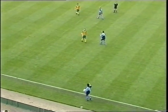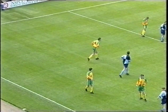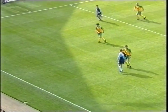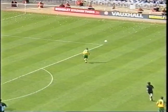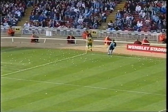Well, there's quite a stiff breeze blowing around Wembley now. We're at the midway point of the second half, which means that there's just over 22 minutes to go here. And it's Runcorn 1, Wycombe Wanderers 3 in the 1993 FA Trophy Final. Hyrettin, first touch of the ball. Too far for Dave Carroll.